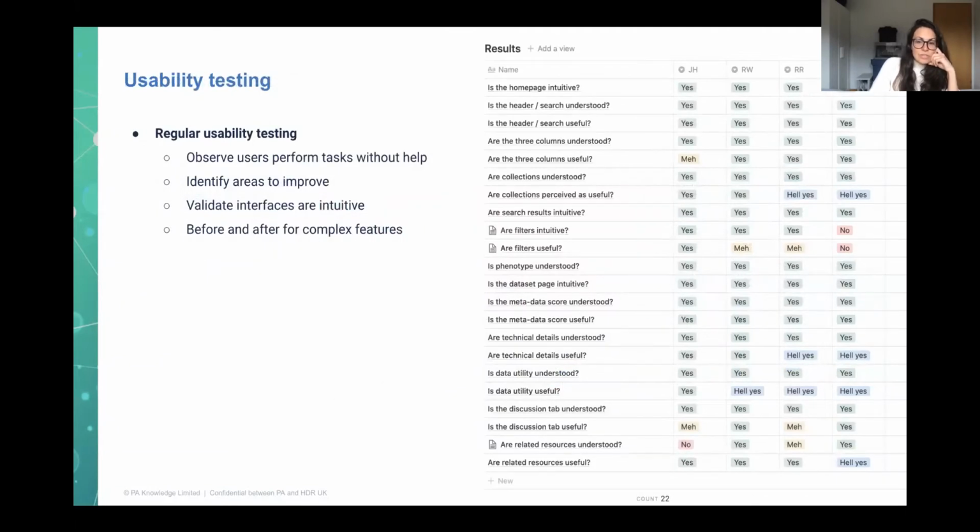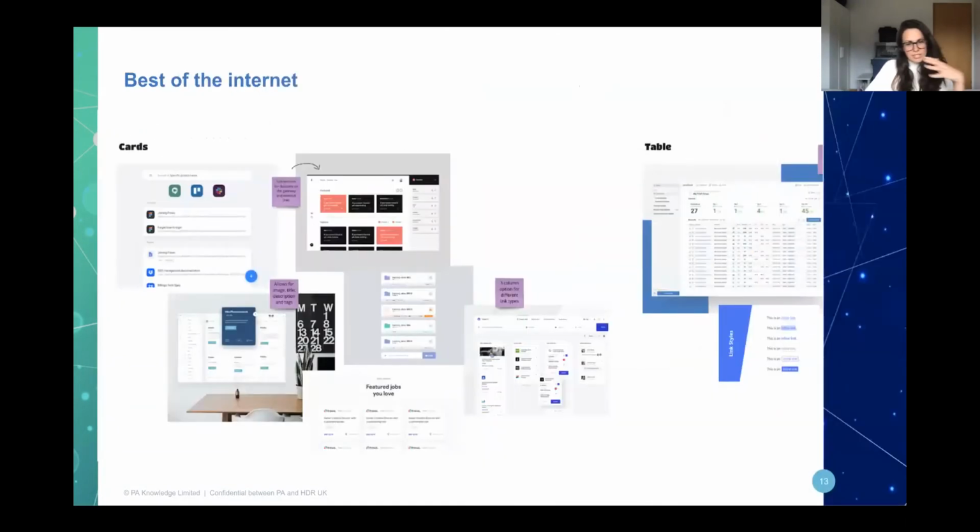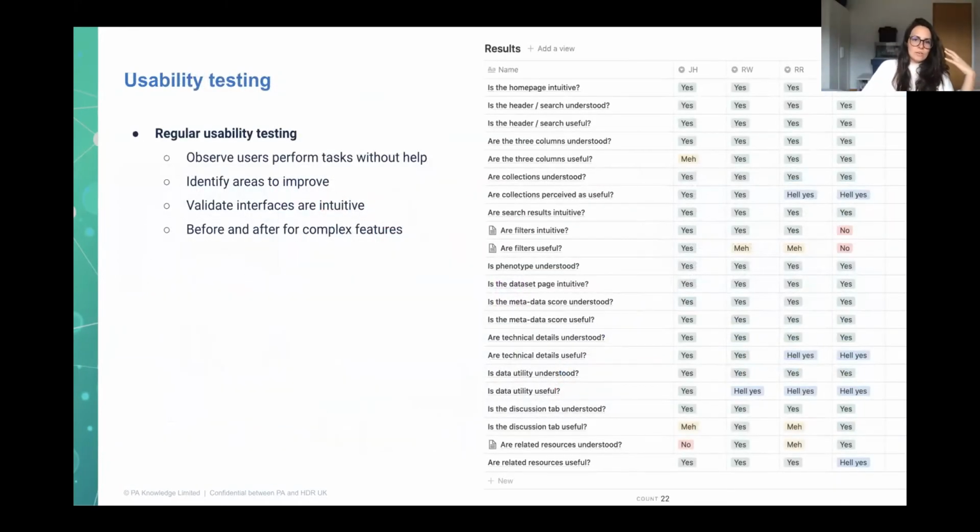And then we do usability testing. So of course, after this, we do designs, we do prototyping. Eventually, we do usability testing. We don't do them per sprint. We just have regular usability testing slots. So essentially, by the time we get to usability testing, we have about 3 or 4 things that we're testing all at once. So we essentially observe the users perform tasks without any help from us. So we say, please create a new project, and we watch them do it, and we see if they stumble. And if they do, we know there's something to fix.